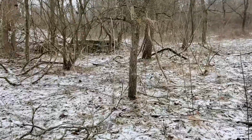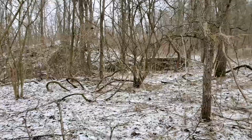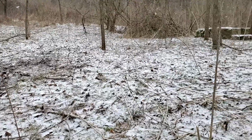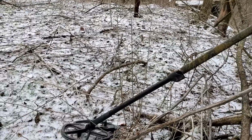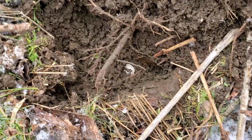So I moved down below the bank barn. That's the hump that I was up on before. Got a really nice, high, clear signal. The E-Trac is well known as a silver beast. And look at what's in this hole. Right there.